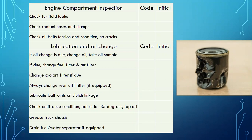DBIRs is a way we also receive the hour readings. So it's work to keep up on it, but you're saving yourself money down the line with engine damage and stuff like that. Now on the rear end, you see where the diff filter, always change it.